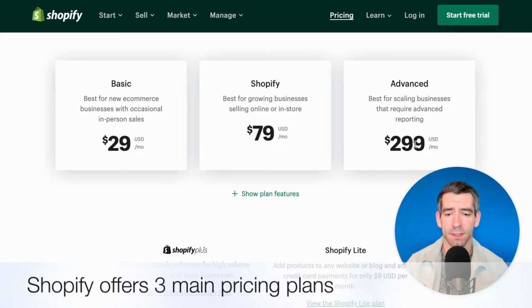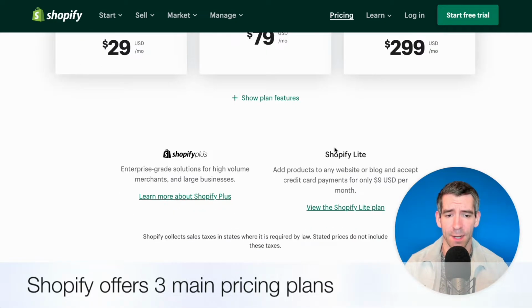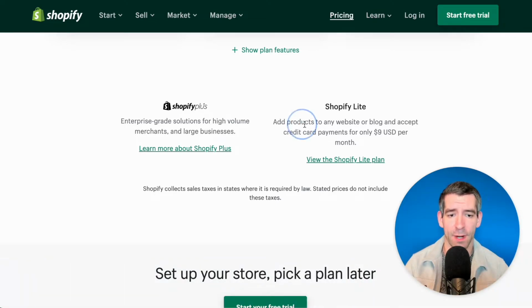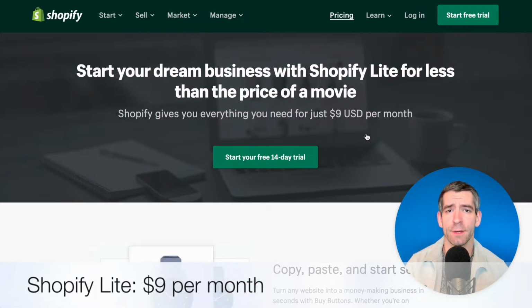Now, it's a little different if you're skewing away from those plans. Essentially, they kind of hide these on their website, but they do have a Shopify Lite plan. And that allows you to add products to any website or blog and accept credit card payments for only $9 a month. Now, that opens people's eyes initially. It gets people excited. But you do have to remember, this is for a very particular type of online store.